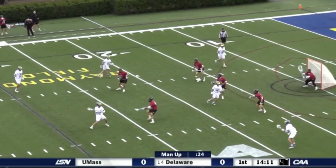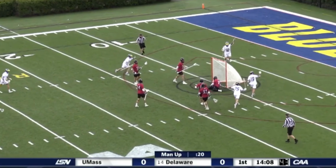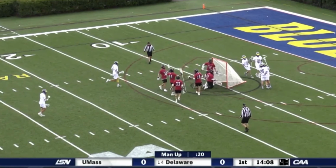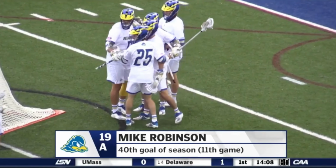Accione dodges, now feeds back out top. Robinson from the wing, and he scores! Mike Robinson, one of the best scorers in the country so far this year, strikes first for Delaware.